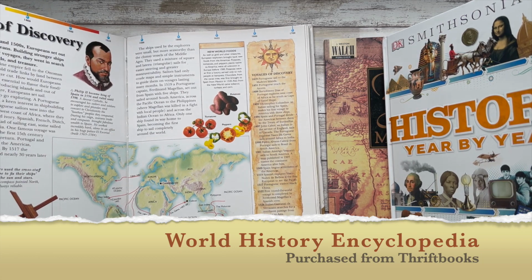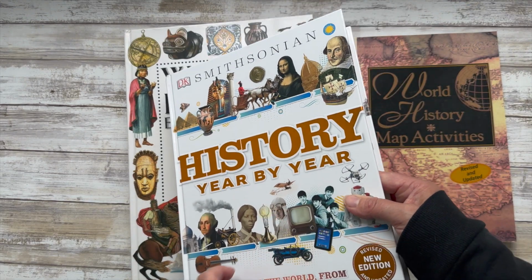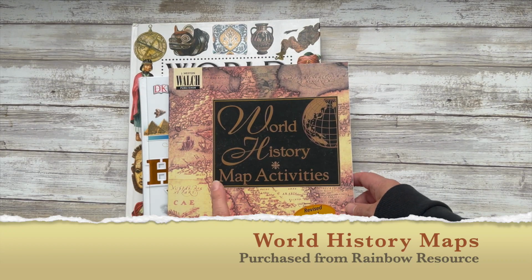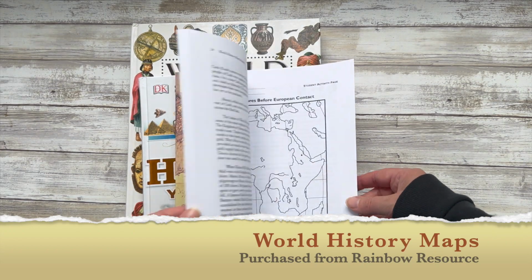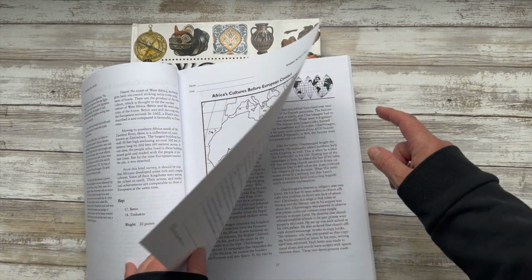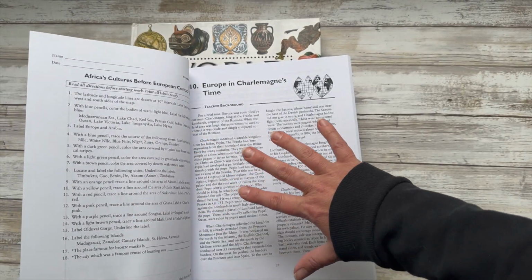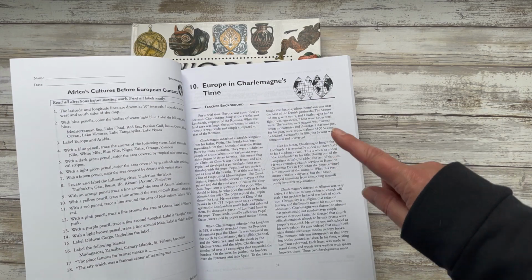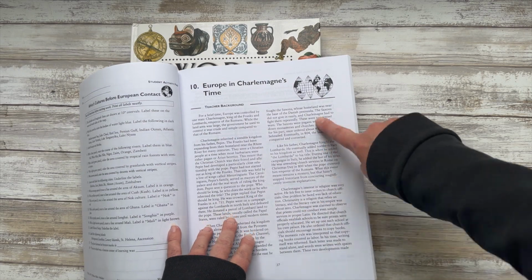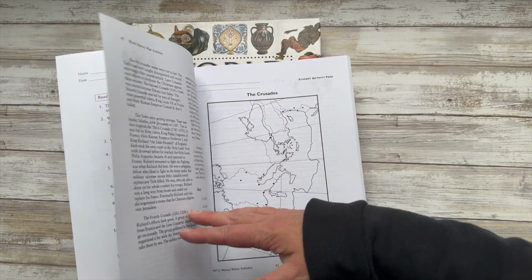And we will just go ahead and use this as the spine, supplement it with this, and then for activities, I found this on Rainbow Resource. This is a map and activity book. So we've got the map page to do here, and then it leads you kind of through it, much like what we did with the Story of the World when my kids were younger, where you have the map and it tells you how to kind of mark that. It gives a teacher background information as you continue through.